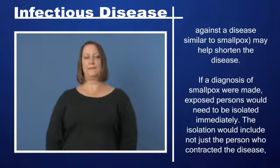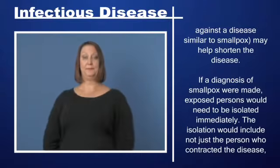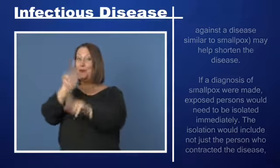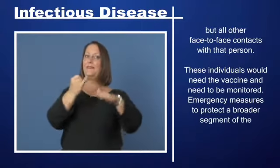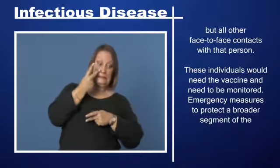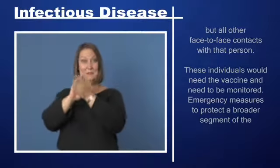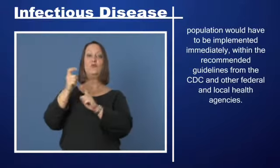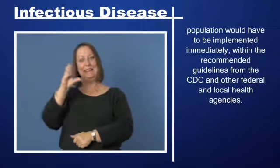If a diagnosis of smallpox were made, exposed persons would need to be isolated immediately. The isolation would include not just the person who contracted the disease, but all other face-to-face contacts with that person. These individuals would need the vaccine and need to be monitored. Emergency measures to protect a broader segment of the population would have to be implemented immediately, within the recommended guidelines from the CDC and other federal and local health agencies.